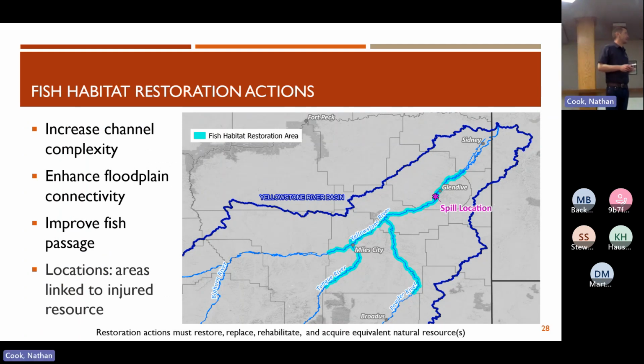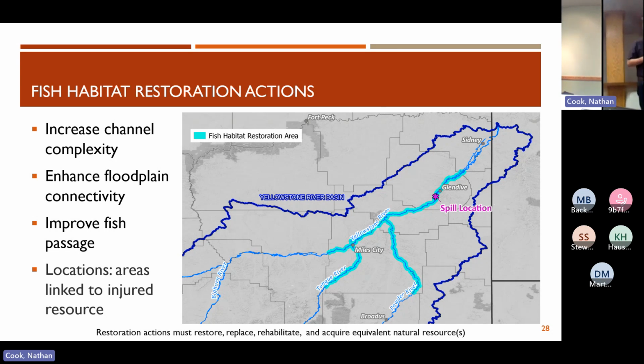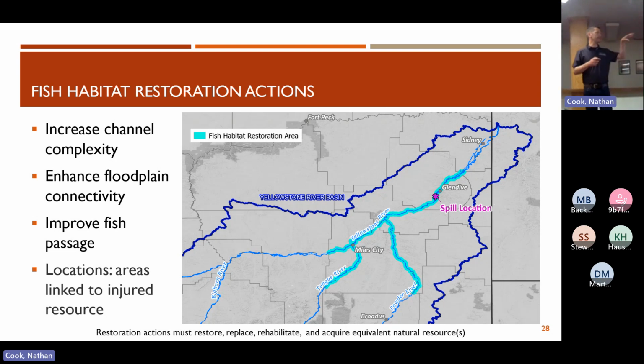So the fish habitat restoration category actions would include things like increasing channel complexity, working with side channels and backwaters that are really important for younger life stages of fish, enhancing floodplain connectivity, and improving fish passage. An example of that is FWP looking to improve fish passage on an irrigation diversion on the Tongue River. The locations for those passage projects in particular don't necessarily need to be right in the vicinity of the oil spill to have biological benefits, because fish will swim such long ways to complete their life cycle. The project on the Tongue River can have real benefits to fish populations lower down in the Yellowstone.